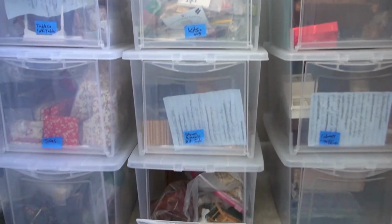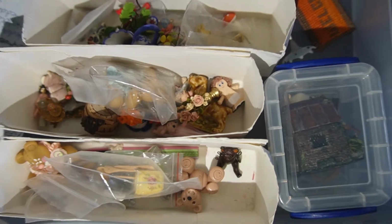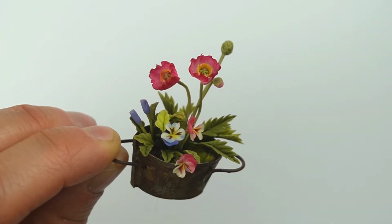Today's haul includes a Native American miniature, a $300 lamp, and my favorite floral arrangement. If you have any information about any of the pieces I show, please share it in the comments.